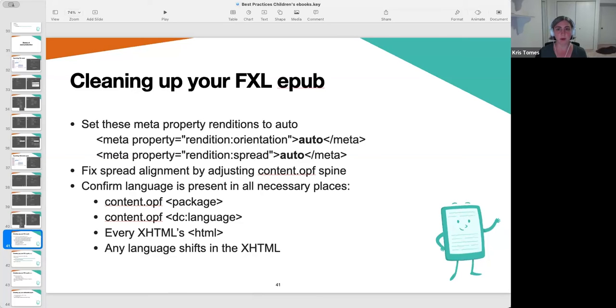Okay, so now you've exported your EPUB. We're going to clean it up. So let's start with fixed layout format. These are a little more straightforward.